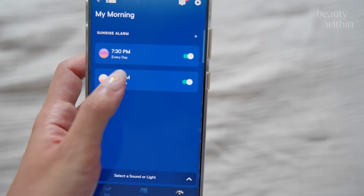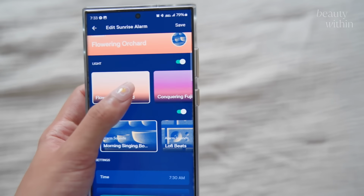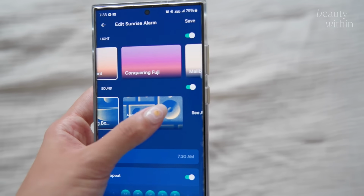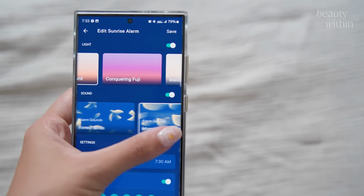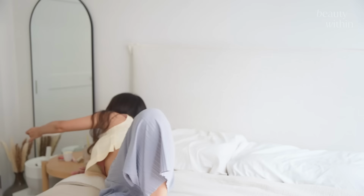And you don't have to get this one, there's a lot of different versions out there, but with this Hatch one, you can actually select different colors and sounds. You can also play different types of white noise to lull you to sleep. And I recommend it to anyone who's been trying to wake up more naturally.